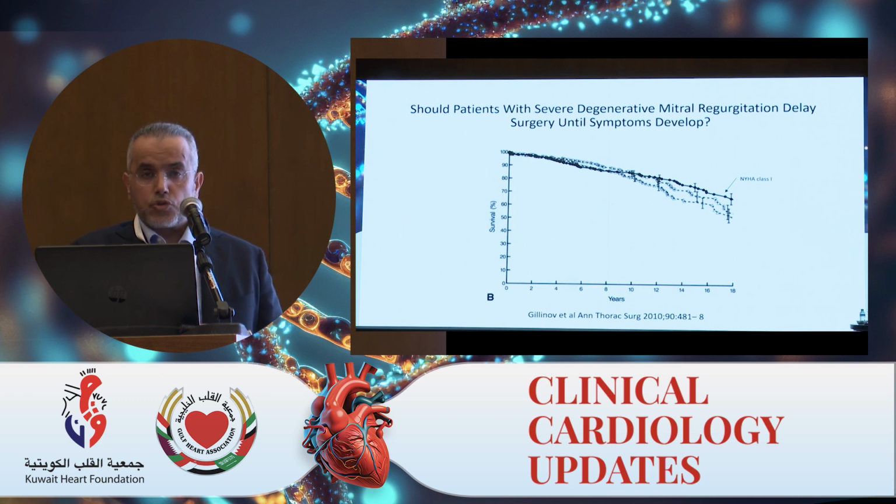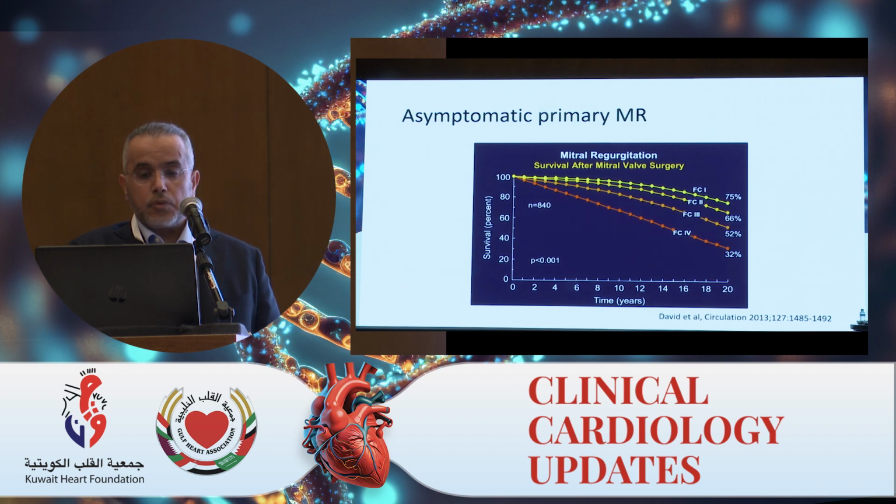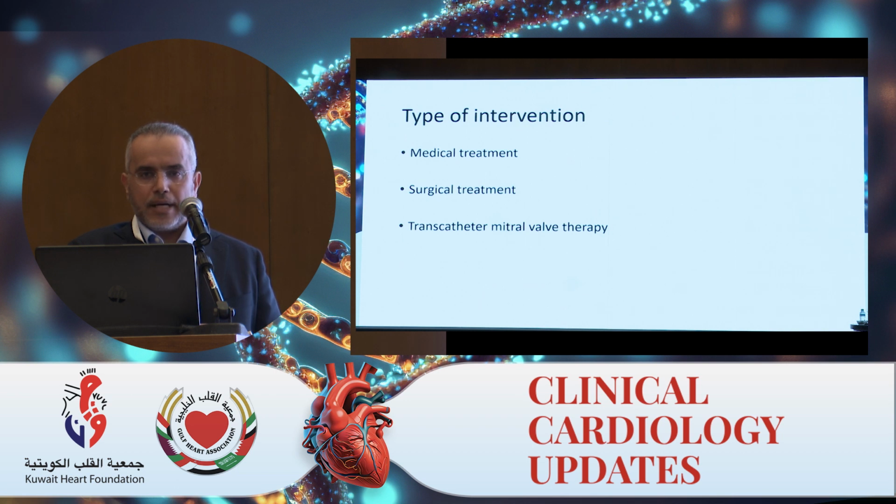And if you do all of that and decide this patient is truly asymptomatic, even those patients, if we look at their outcome, people who are class 1 and truly asymptomatic have a bad outcome in the long term. And if we look at patients who call themselves class 1 and had surgery, they also did worse in the long-term outcome. So basically, asymptomatic patients may benefit from intervening early.